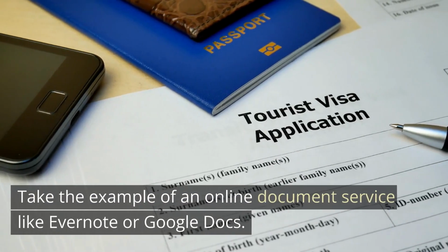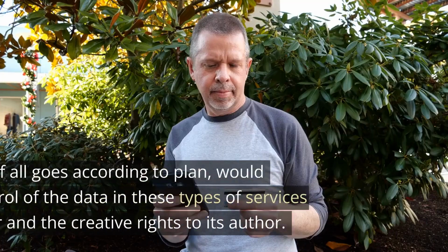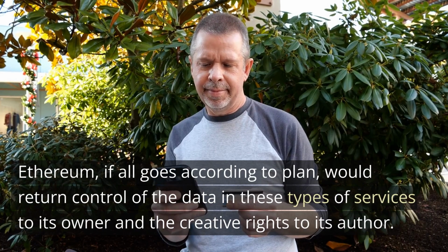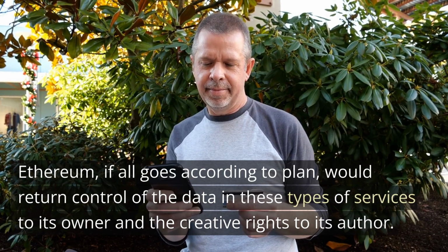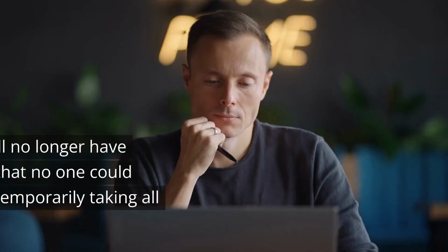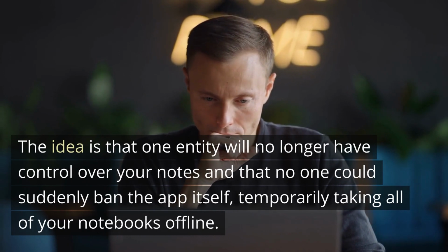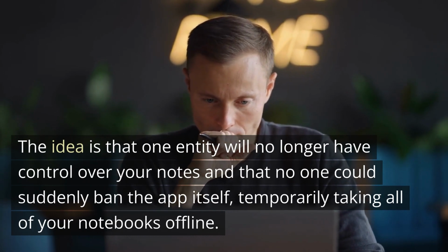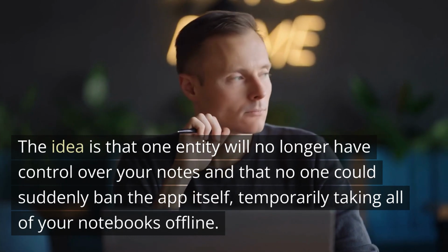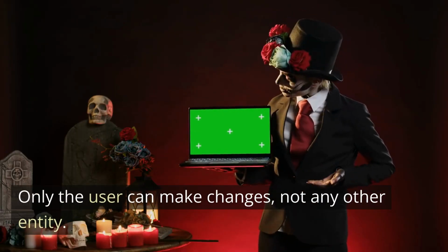Take the example of an online document service like Evernote or Google Docs. Ethereum, if all goes according to plan, would return control of the data and these types of services to its owner and the creative rights to its author. The idea is that one entity will no longer have control over your notes and that no one could suddenly ban the app itself, temporarily taking all of your notebooks offline. Only the user can make changes, not any other entity.